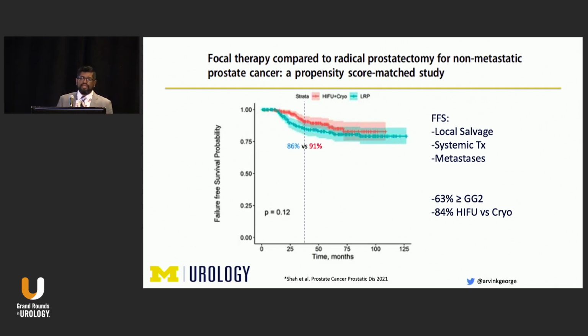At 3 years, the difference was 86 to 91%. 5 years was 82 to 86%. And 8 years was 79 versus 83%. Essentially, there's no difference. You can see the confidence intervals overlapping. Of those in the HIFU group, approximately two-thirds were Gleason grade group 2 or above. And the vast majority of these patients, like I mentioned before, underwent HIFU.